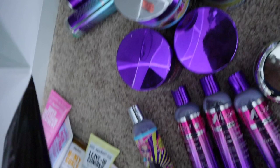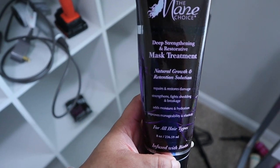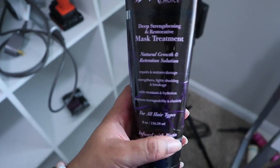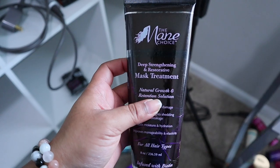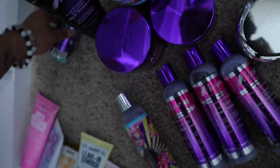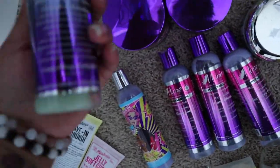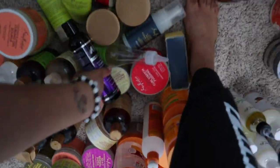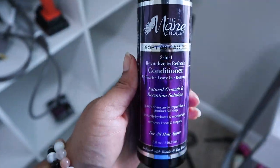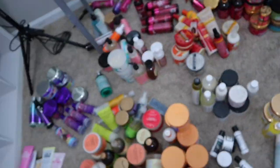This right here is fairly empty, but this is the Main Choice Deep Strengthening and Restore Mass Treatment. I think they have it in another container. They've changed how it looks. And I had the Tropical Moringa Shampoo, Conditioner, and 3-in-1. This one is not empty. Alright, you guys, let's move on to some more products.